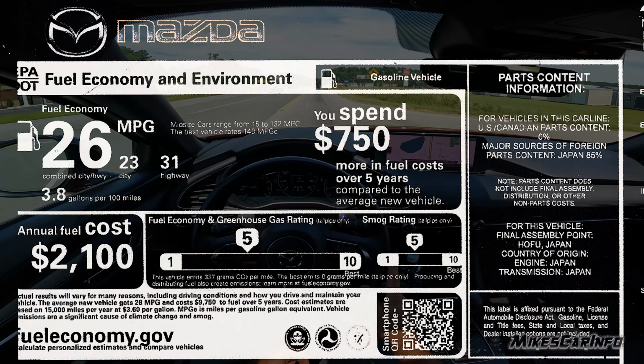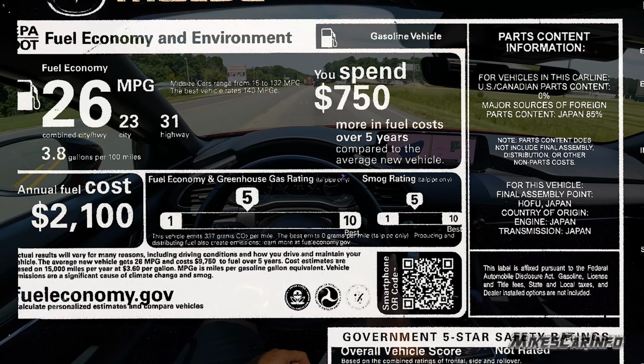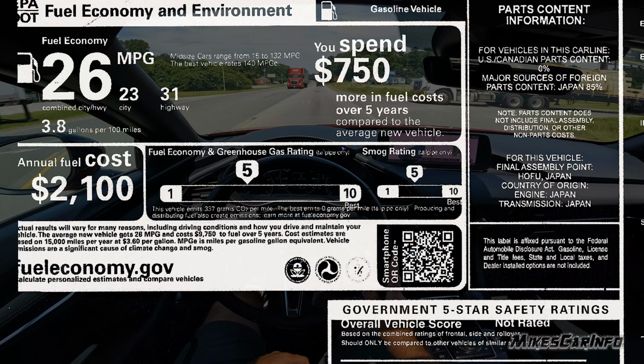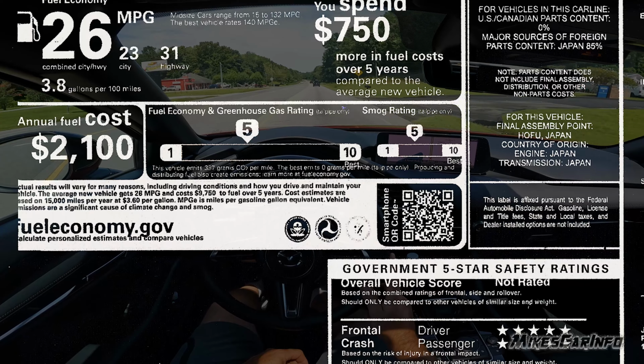Now from what I understand, Mazda has some really good deals too, because that MSRP number of 24,25 starting out also has some significant incentives, so you can check that out at the Mazda dealers, I suppose, or on the website.